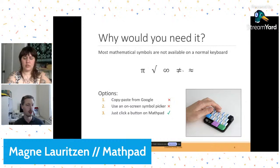So what happens typically is you Google them, you copy paste them into your document, or you use some kind of on-screen symbol picker. And regardless of what you do, it's a lot of clicking around and looking for the correct symbol. It's not a very intuitive process. So an alternative to this is simply to use the MathPad and click the button you want, and you get the symbol. Quite simple.